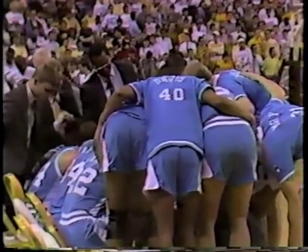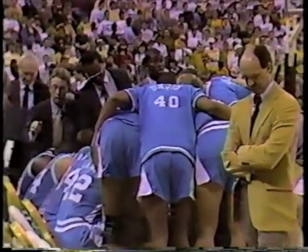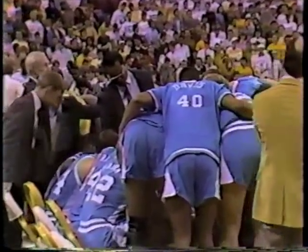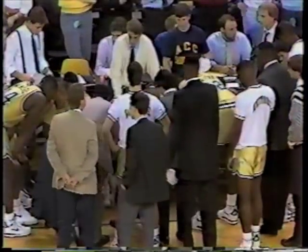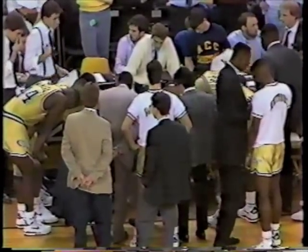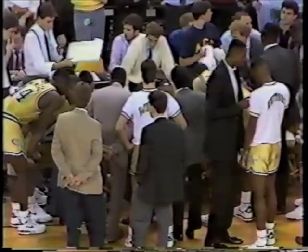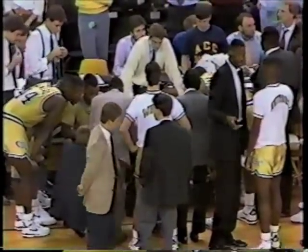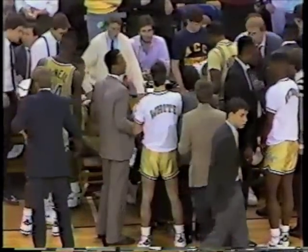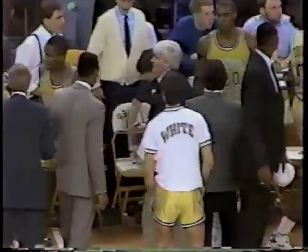We'll see who North Carolina brings out of their huddle. As we mentioned, they have missed only 2 free throws all night. And Georgia Tech's out of timeouts. Another thing to consider is the last time that North Carolina had the ball out of bounds in this situation, leading by 72-71, they couldn't get it inbounds. Georgia Tech forced the 5-second call. So that's the kind of defense Georgia Tech would love to see again.